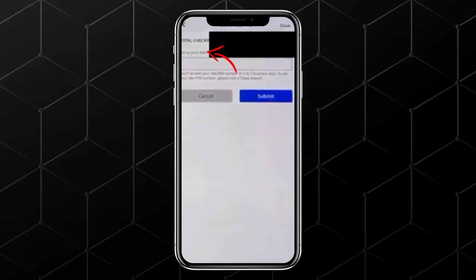Next, you'll be prompted to enter your 16-digit debit card number for the card you want to update. Make sure you type it correctly, because this is how Chase verifies which card's PIN you want to change. After entering your card number, click Submit, and Chase will process your request.